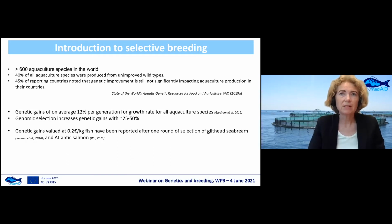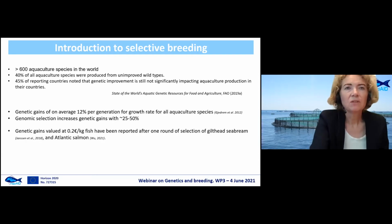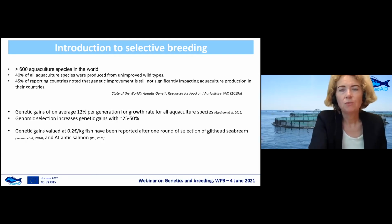So it means that this selective breeding is something that we want to have better and more of in the world. We also know that genetic gain is actually giving money to the industries that are introducing it. It's been valued at 0.2 euro per kilogram of fish after one round of selection, both in sea bream and in Atlantic salmon.